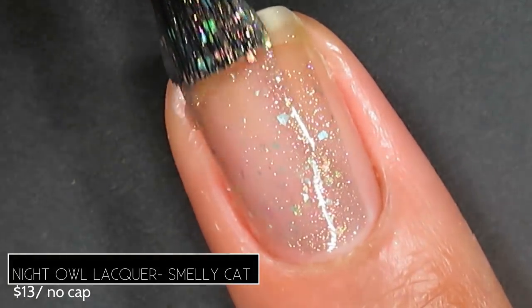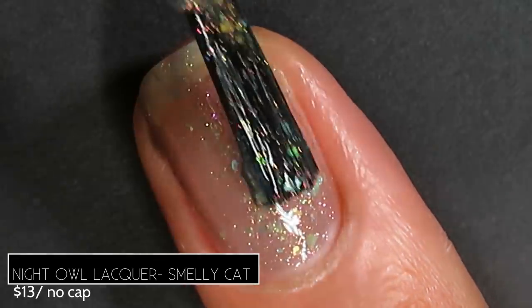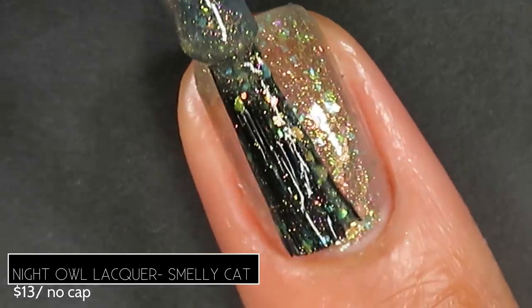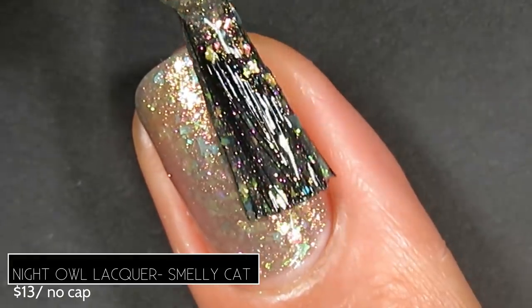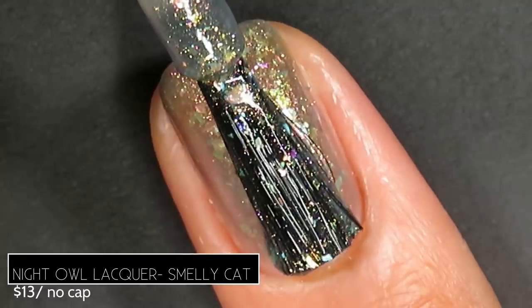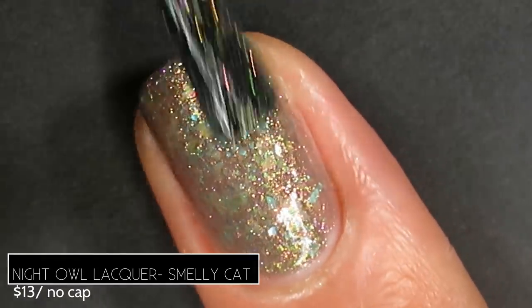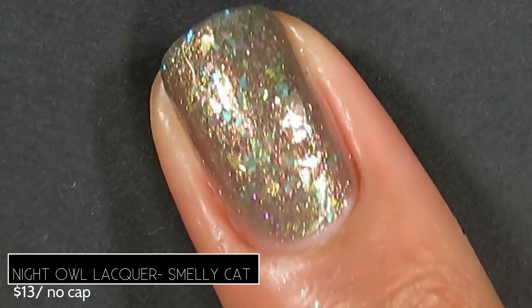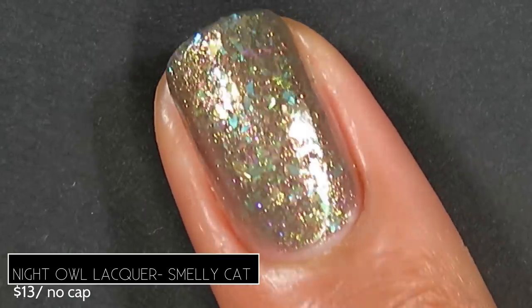On application, you can see it has more of a taupey sheer jelly base. We get a lot of those flakes out on the first coat. On the second coat, we start to get more color and lots more flakes. And in three coats, I did reach full opacity with the shade, although if you've got nails that are longer than mine, I could see you having a little bit of visible nail line in three coats. Look at all those flakes. This one is packed with them. Because there are so many flakes in here, I would definitely recommend going in for thinner coats.